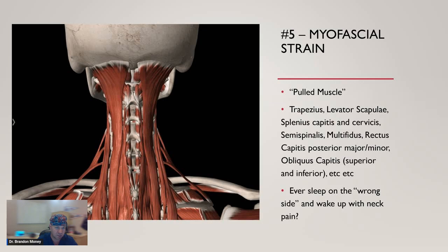The levator scapulae, splenius muscle, semispinalis multifidus, rectus capitis posterior minor, major, obliquus capitis. All of those and a ton more that I won't bore you with today. But all of those can get injured or can get strained as a result of sleeping on the wrong side of the bed, waking up wrong, didn't use your pillow, roll over on the dog. I'm not incriminating myself here, I promise. And waking up with neck pain.